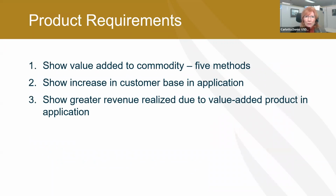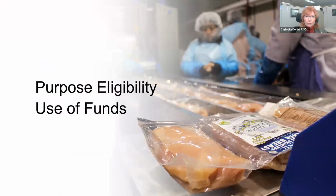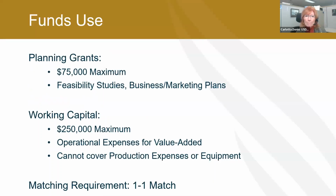So back to the product requirements, as a little recap: you're going to show a value added to your commodity. You have to pick one of the methods that we just went through, and show an increase in customer base and an increase in revenue for your value-added product. This is kind of a repeat slide for some of the grant amounts and types.